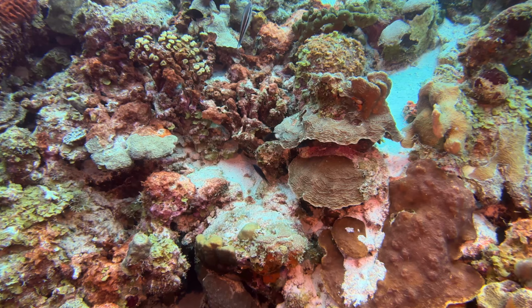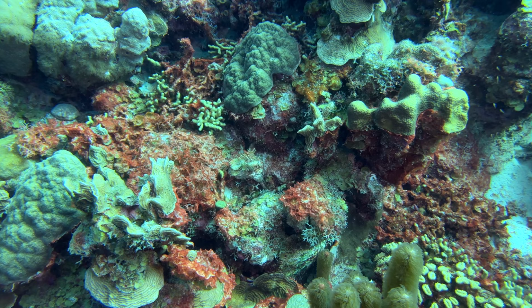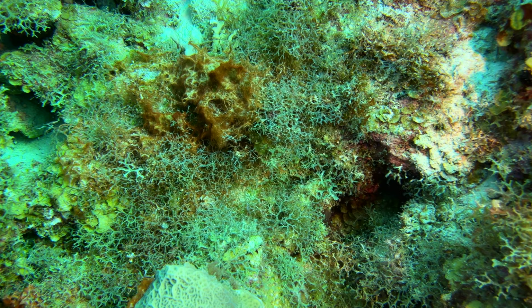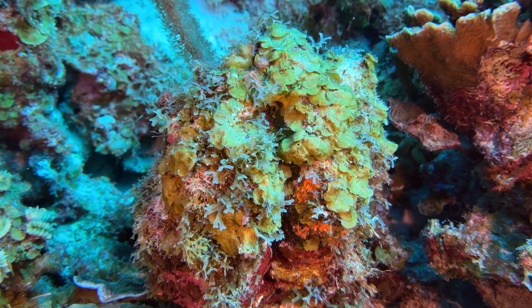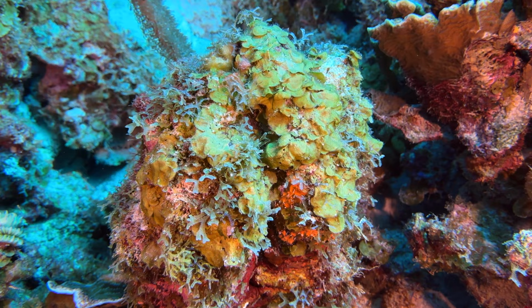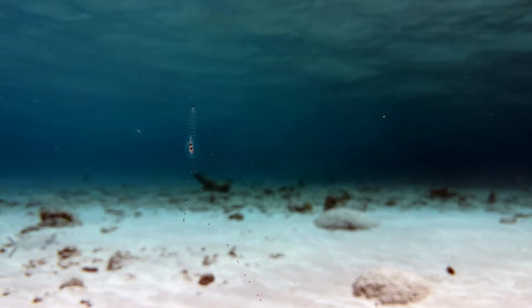Also covering small portions of the reef was this red, furry-like substance, which appears to be cyanobacteria mat. For you algae fans, there were patches of Y-branching algae, as well as encrusting fan leaf algae. My dive buddy Keith pointed out a salp floating in the shallows, which was a great find.